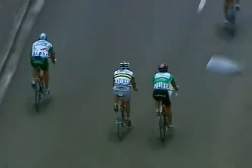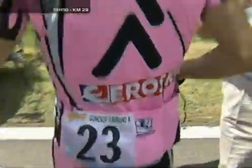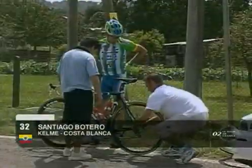There was a momentary frisson on race radio when word came through that Gonzalez de Galdeano had abandoned, but it was Igor's brother Alvaro who'd been struggling with a thigh injury. There's only one Botero in the race though, and he dropped off the back early in the stage with a puncture before a couple of Kelme teammates helped pace him back to the bunch.